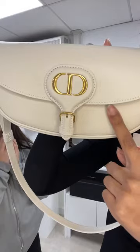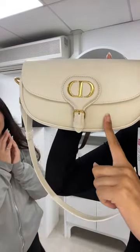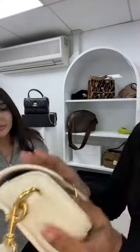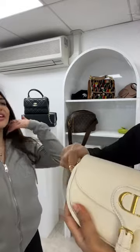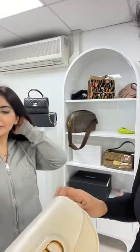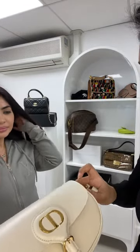Now, if you were to go buy this in store, you'll probably be paying at least like 30% more. We have this in brand new condition. By the way, this has a detachable strap. I really like this bag. The color of this is insane. It's like a gorgeous off-white color. And the gold hardware just works really well with the color.